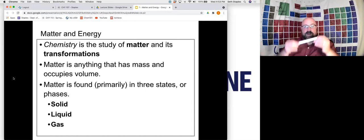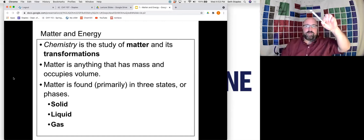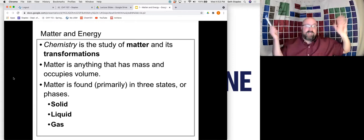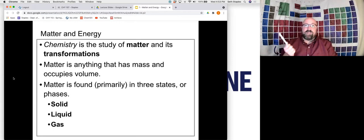Things like my little Apple pencil here obviously have mass, obviously have volume, it is matter. My Post-it notes, they have mass and volume, they are matter. What do you think about the air in this room? Absolutely, it is matter. It definitely takes up space, it's taking up the whole room, and air absolutely has mass. Not much mass, but it definitely has mass.